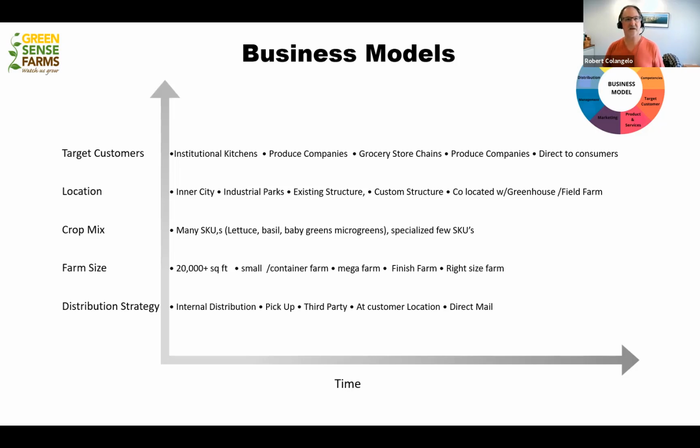The other is location. Where you put your farm is critical. And I don't think we've solved this problem very well in our industry. At the beginning, people put vertical farms in inner cities, but what they found was their cost for rent was very high and their cost for labor was high. Then we saw these at industrial parks or existing structures where they would retrofit existing buildings. And now we're starting to see farms being built from custom structures. And we're starting to see them co-located with greenhouses and field farms.